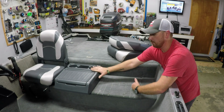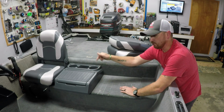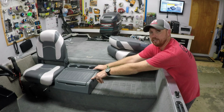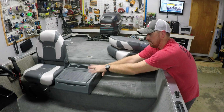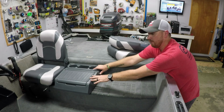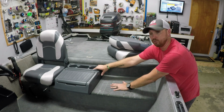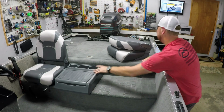So I'm gonna find where this goes center, get it bolted down, and it just screws right down. It comes with its own stainless steel screws on the inside, and it's got 4 bolt holes. It bolts straight down to the wood. Gonna find out where it goes, get it bolted down, and then we'll be able to figure out exactly where we need to drill our new holes for the passenger seat.